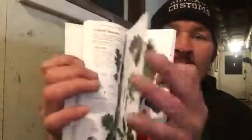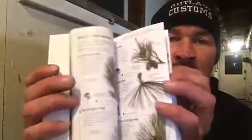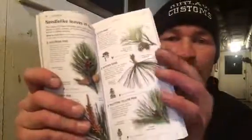What's That Tree? A Beginner's Guide. And this is another one that you can throw in your pack because it's so tiny and it weighs almost nothing, and it's just full of awesome pictures and write-ups about trees, their leaves and acorns and everything. It's a really nice book.